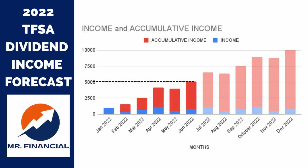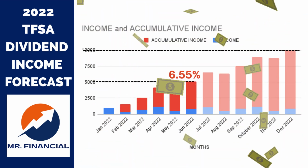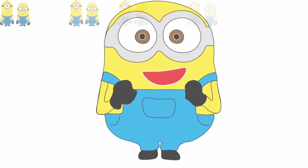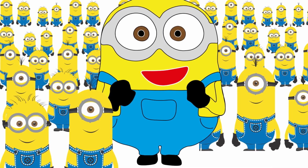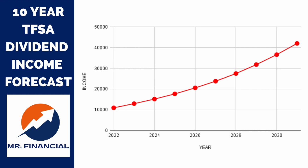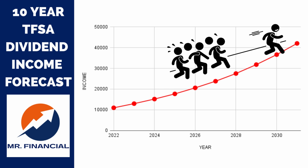So far this year, we have received $4,314.97 in dividends, with a yield on cost of 6.55%. Our forward dividend income is $9,229 and growing fast. We expect our dividend income to continue to snowball as we drip and stay completely invested, putting those dividends to work for us. I think of my dividends as my little minions that work hard for me when I can't. With our minions working hard for us, we can forecast where we will be in about 10 years. I hope to outpace this forecast as the TFSA contribution room grows in the future.